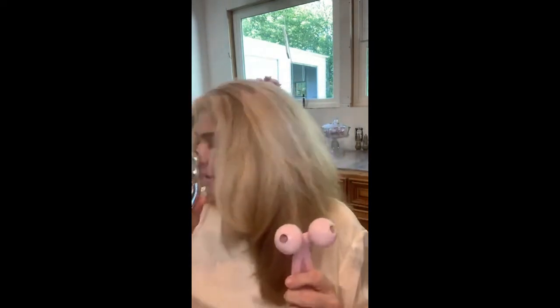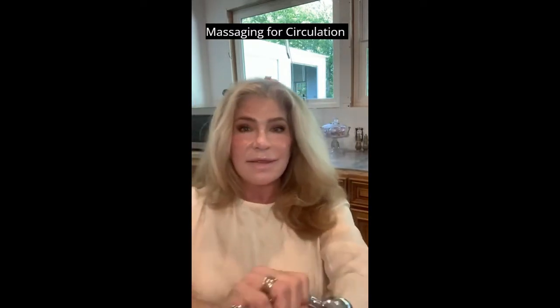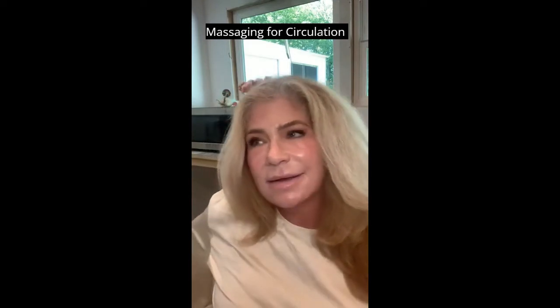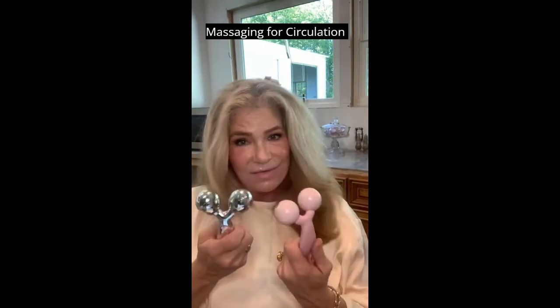But what I love to do, which is a really fun thing to do, is to use my rollers. These rollers are so fun to use. I'll take one of them or both of them, and I'll just work those up and down my thighs, and really work them towards the back and the rear end. Sometimes I'll go across my abdomen because I have 2 of them.